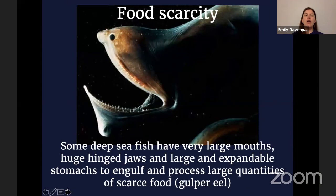Okay, so again, like I mentioned before, food scarcity is a problem in the deep sea. There is a lot of deep sea around, because the deep sea is actually the largest environment on our planet. It's all very dark. It's just harder to find food. The animals there are definitely finding the food because they are living and thriving down there, but they have evolved these weird ways of capturing prey.